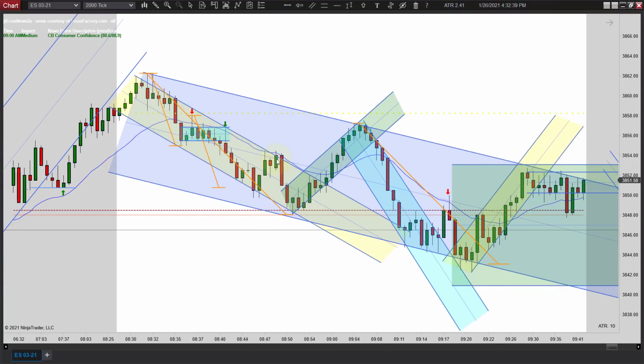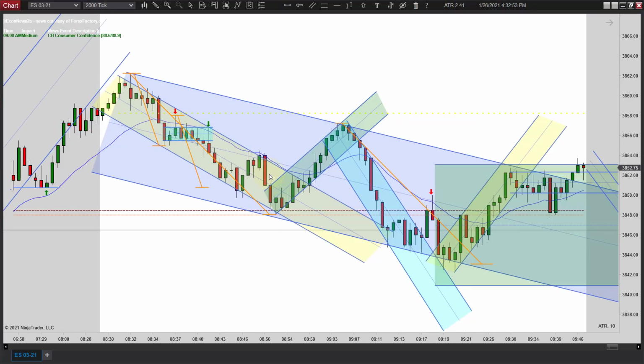Then you get a perfect second entry short here. Notice that new low, first entry, second entry. But look at my signal bar. You can't trade that. So I don't get to trade that one. Hopefully maybe some of your charts were different, but I don't have a setup there. It's a great second entry right off the key entry point, right off the EMA.